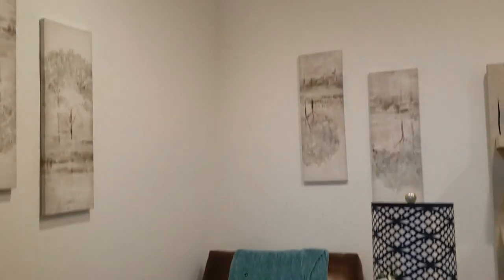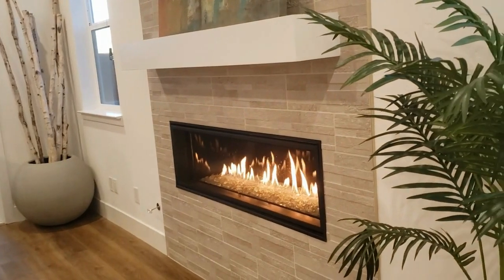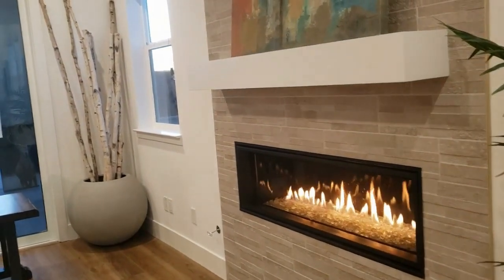And then off to the side here, this is either a study or a playroom, a hobby room. You could probably even split it in two. It's big enough to do several different things to it, whatever you like. And this right here is a fireplace. You can adjust the flame size, and it's all done by remote control. It's very easy to control. Nice feature of this house.